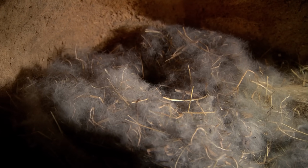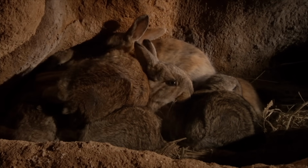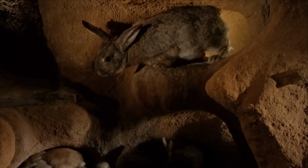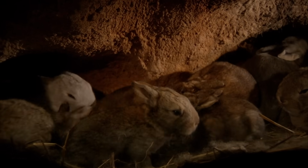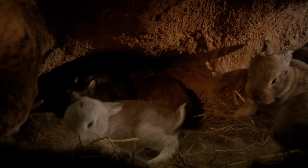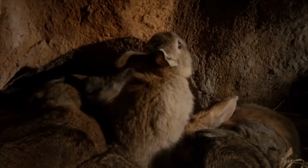There really is something quite enchanting and magical about this rabbit's nest. It's pulsing with young rabbits. At 2 weeks, these 7 kits have reached the next stage of development. They belong to Pipkin. And despite only suckling from mum for 3 minutes a day, they've matured rapidly. You see, rabbit milk is one of the most nutritious in the animal kingdom. They've gained sight, can now hear, and they weigh 5 times the amount they did at birth.